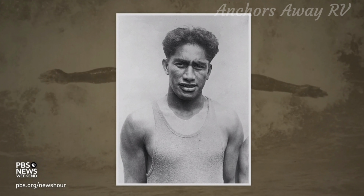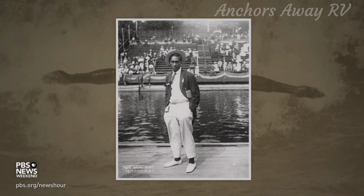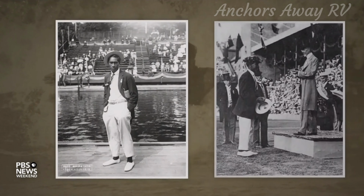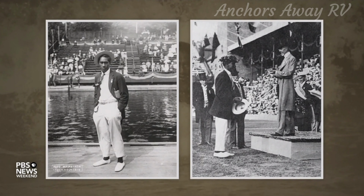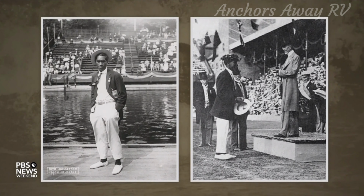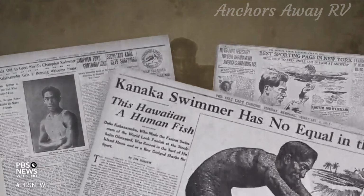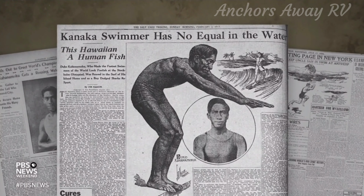Locals raised money for Kahanamoku to prove his talent as an Olympian. At the 1912 Olympic Games in Stockholm, he won a gold medal and a silver. He qualified for 2 more U.S. Olympic teams and won 2 more gold medals and another silver. His achievement in the pool brought more attention to his surfing exhibitions.